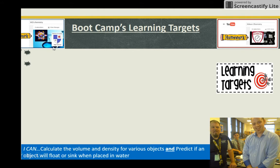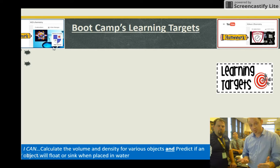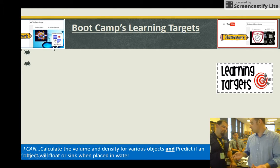No, you don't. And we'll be able to calculate the volume and density, eighth grade science revisited, and predict if it will float or sink. Yeah, so that's like the end of the unit. These kind of go in order with our unit, so that's really simple and straightforward for you.